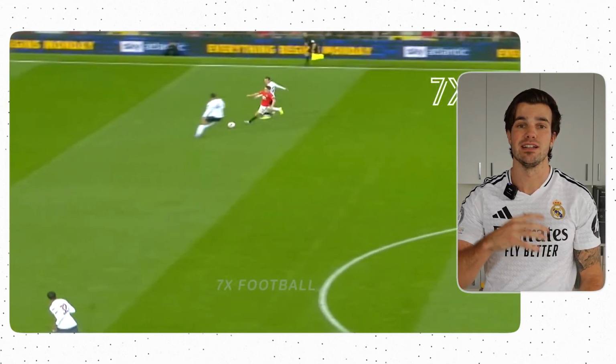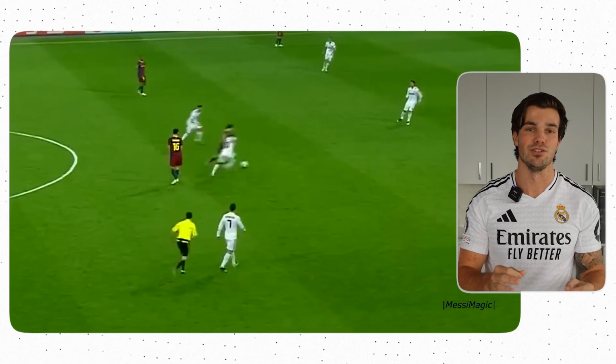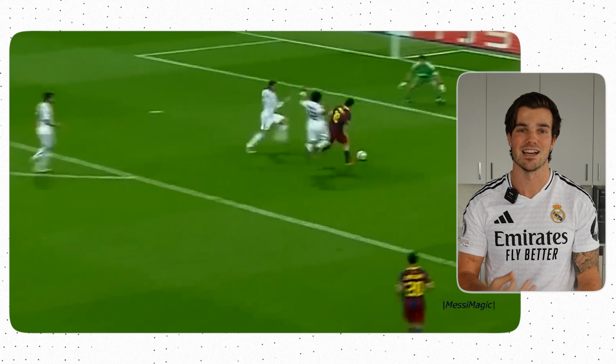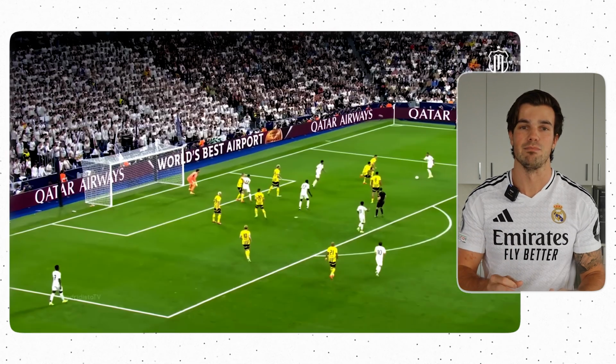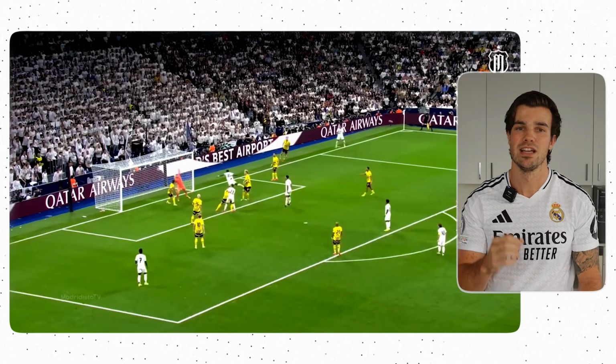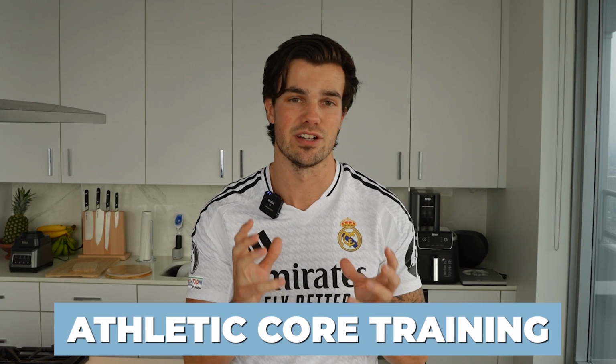Van Dijk shows that he has a strong and rigid core that nobody can seem to run through. Messi has this fluid and mobile movement that allows him to effortlessly glide past the entire Real Madrid defense. And Mbappe has these powerful and fast rotations at the hips and ribcage that allow him to produce crazy fast speeds. And all of these abilities can be trained through athletic core training.